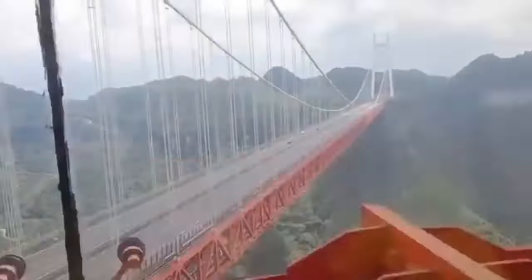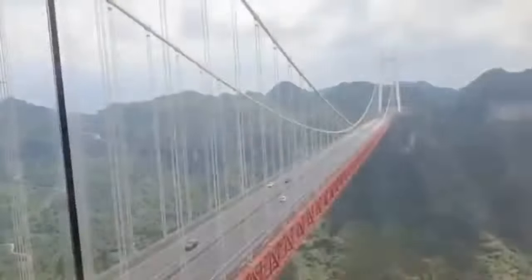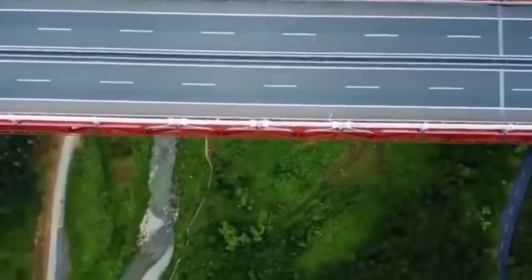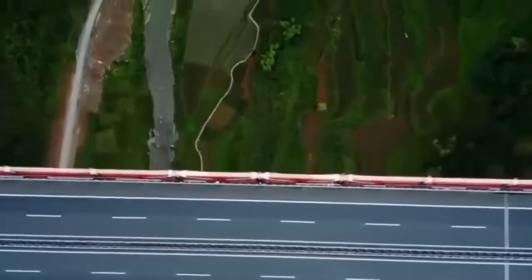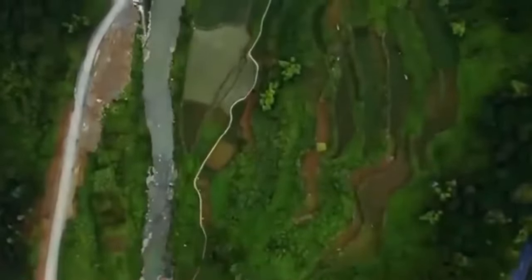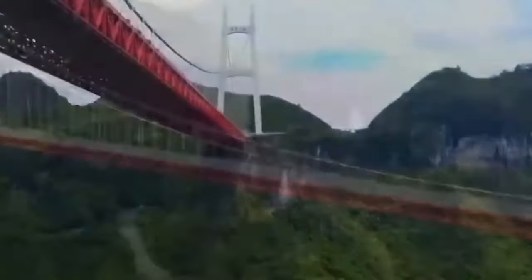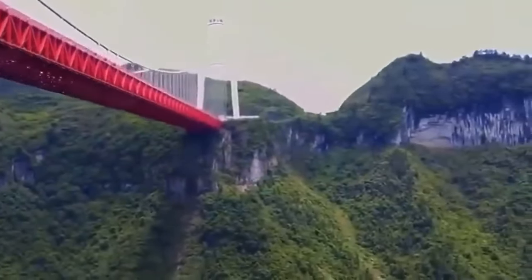Moreover, the bridge has not only redefined the physical landscape, but has also become a symbol of progress and connectivity for the local communities. Its presence has catalyzed economic development, facilitating trade and commerce between regions that were once separated by challenging terrain. The bridge's impact extends beyond its utilitarian function. It has become an icon of architectural achievement, drawing tourists and admirers from around the globe who flock to witness its grandeur and marvel at the sheer audacity of human innovation.